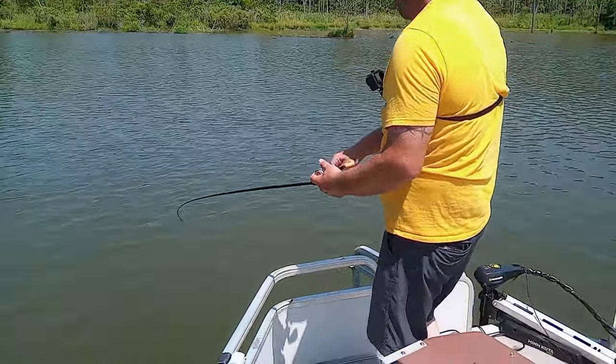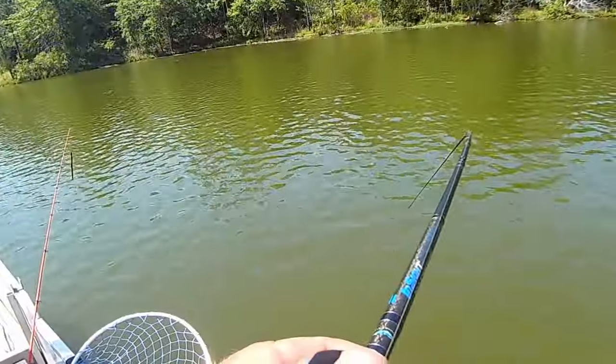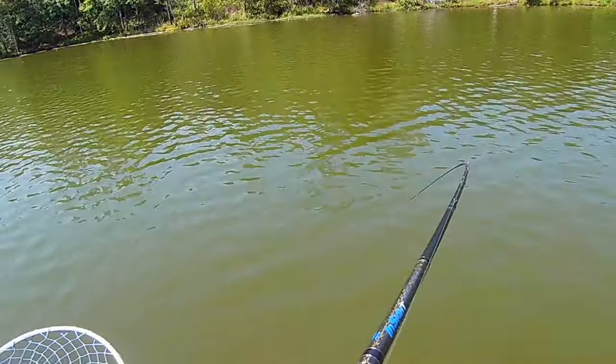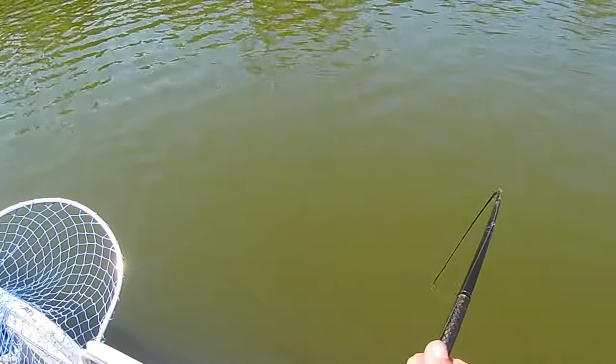As a matter of fact, when I told somebody about this retrieve last year, I had a pro angler, and I'm not naming names, but I had a pro angler kind of get miffed at me for giving away all the good secrets. So this one here, this one is the juice. You're going to like this one. And it's so simple, and it makes so much sense.